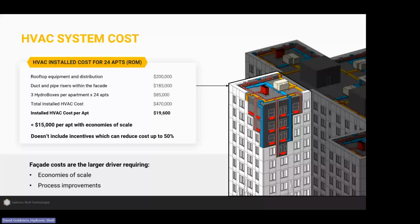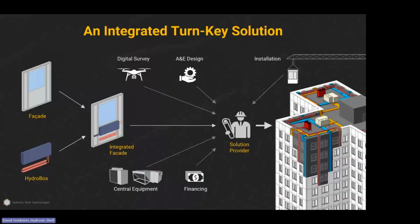Really, the biggest cost driver on these projects will be the facade. I mentioned that on these old uninsulated leaky buildings, upgrading the facade is a must. And it's something that the industry has to do to really drive down the cost of these facade upgrades, especially as we start getting economies of scale. And that's one of the things our team is really working on, is how do we reduce these costs? And there's many different elements of that, but one is how these projects actually get procured and delivered.